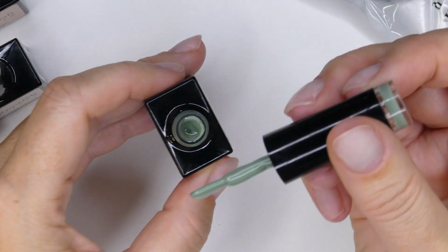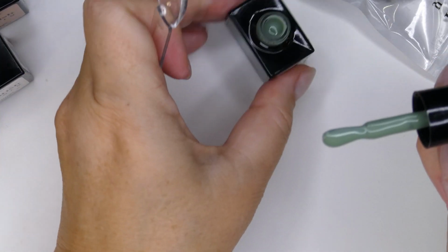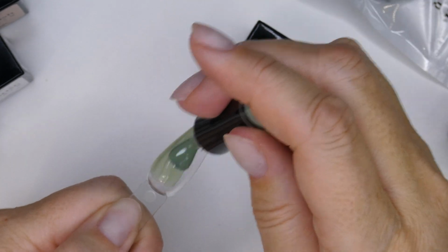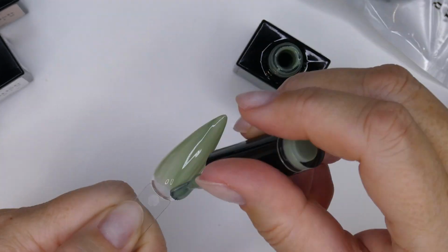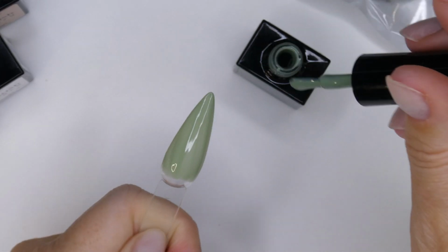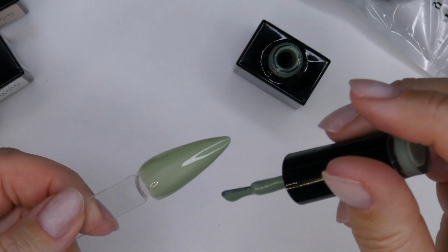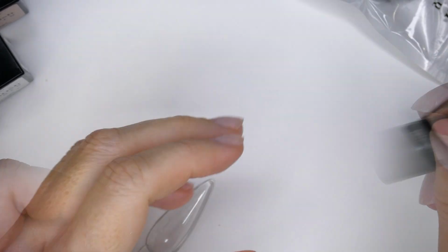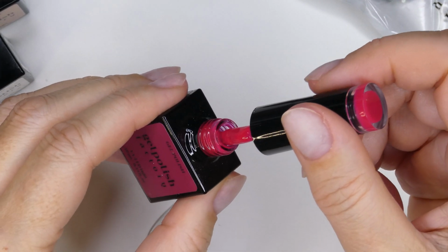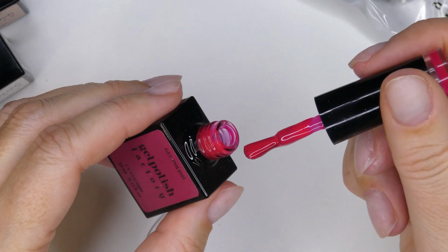So this green one also has a beautiful shape. They are quite thick, as I said, but I'm trying to apply it thin and see how the coverage is. I'm trying to get streaks, but the streaks actually self-level quite fast. These are so good for beginners to use. I am impressed. And this one, I'm just going to show you the color. It has the same consistency. It's a beautiful late autumn color.